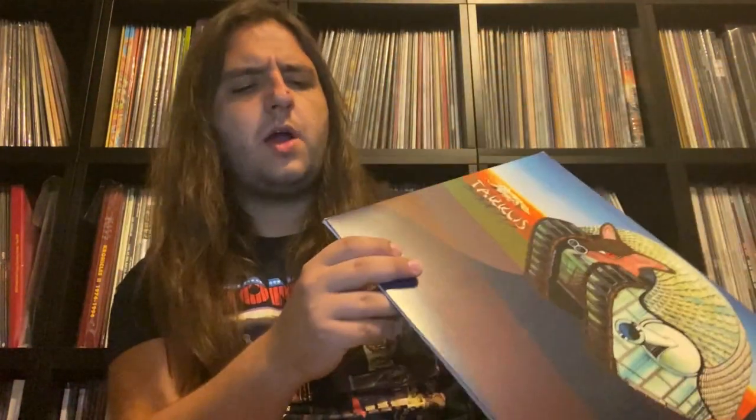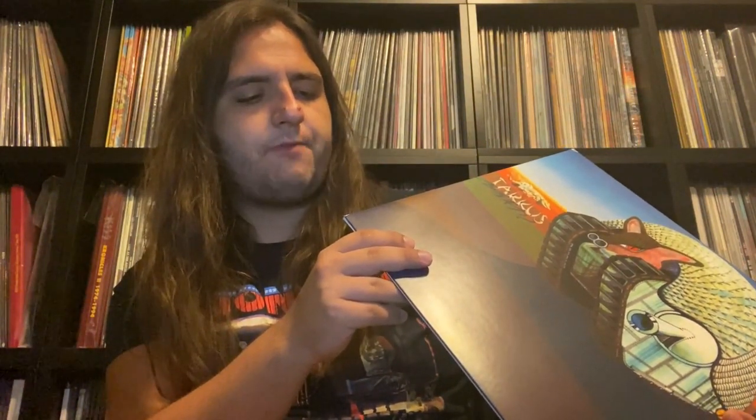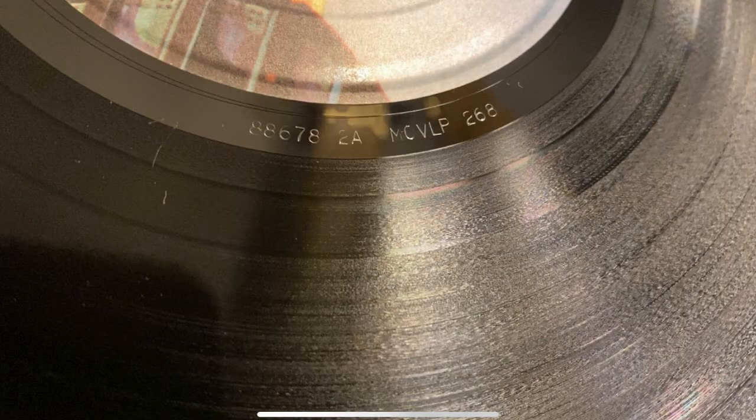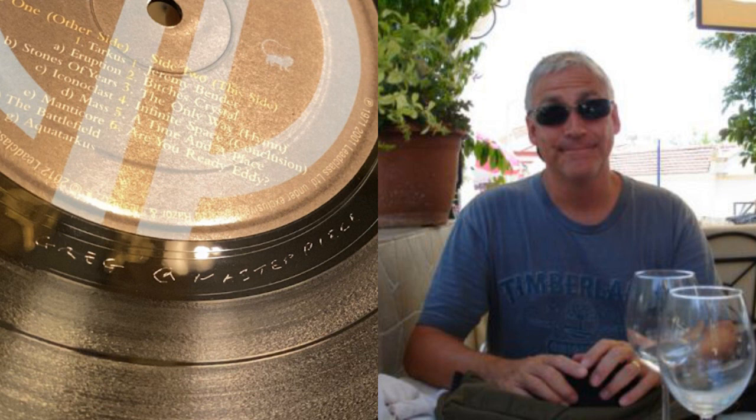It has the catalog number 793018334 and when you look in the deadwax, you will see this stamped 88678-2A MOV268. This indicates that this is the Music on Vinyl pressing and was pressed at Record Industry. There is also an etching that indicates that this pressing was mastered by Greg Moore at Masterpiece Masters.